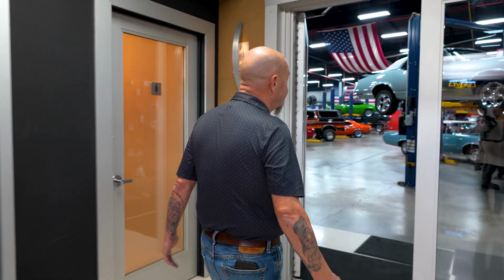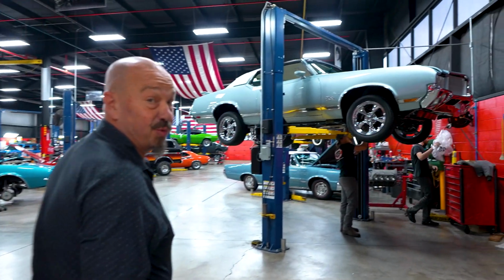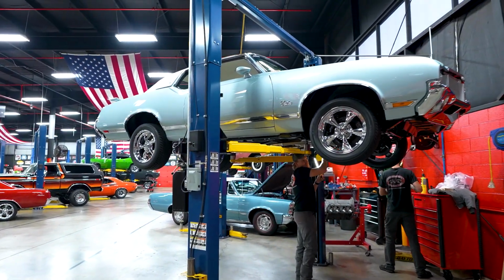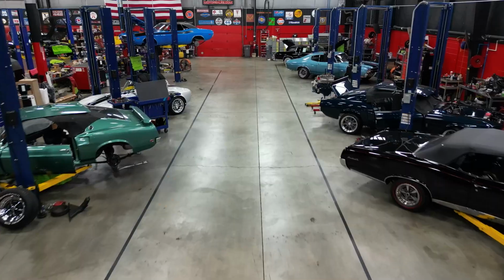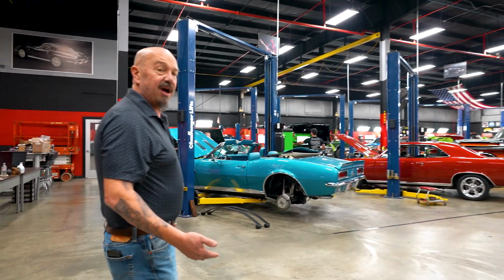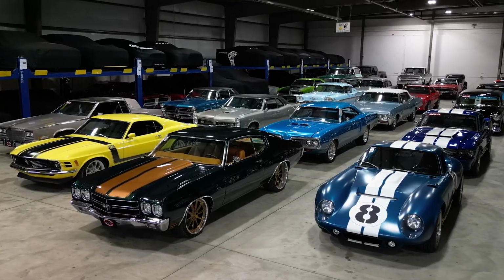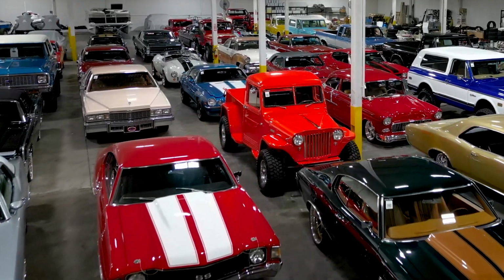Now we're right here in the Motor City, so we've got great facilities for working on old cars. You know, this is where they were all born. Now we've got 25 lifts in here, 15 full-time mechanics checking stuff out. And then about 2 miles from here is our main showroom where there's over 150 cars there. So we own all of our inventory here at Vanguard. We don't do any consignment whatsoever.